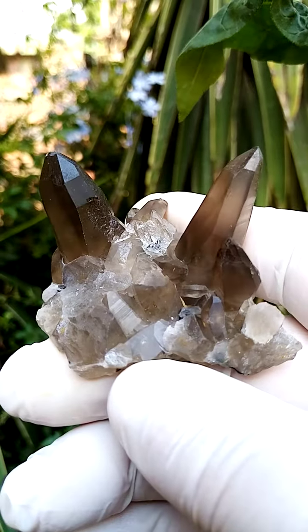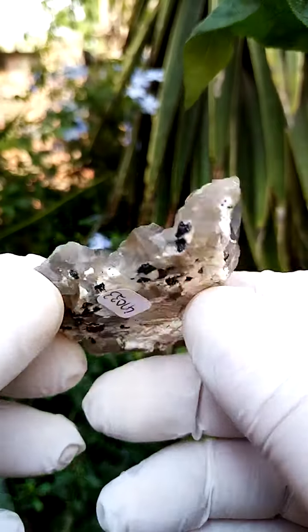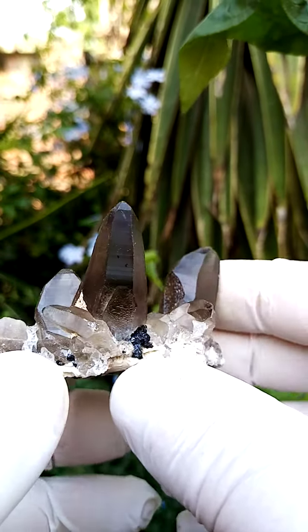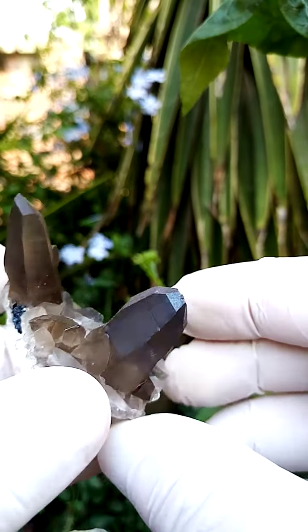From the Iranga and surrounds, Namibia. I just find the form of this specimen quite appealing. So lying flat, let's have it lying flat like this, go around like this, and sitting on this matrix, minor what appears to be schorl tourmaline here.